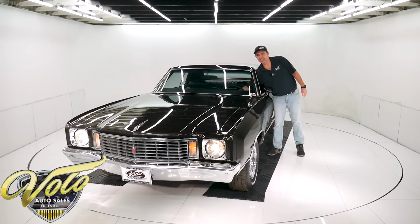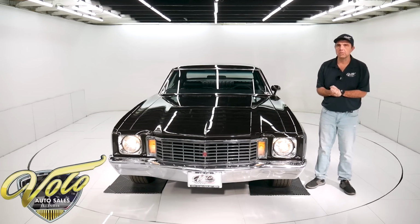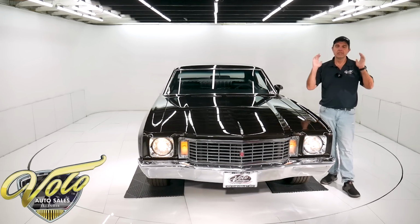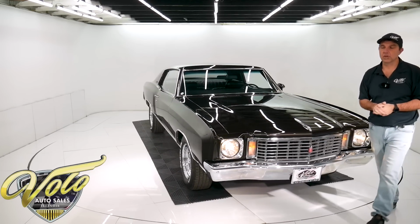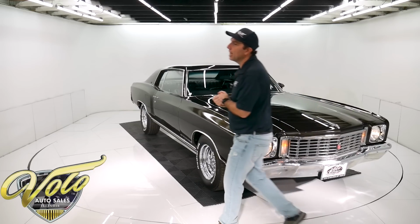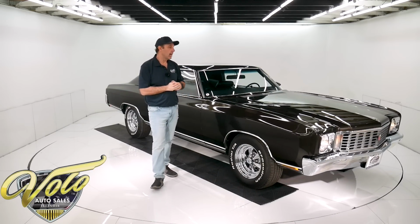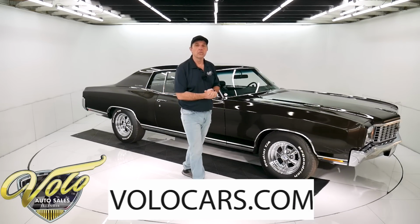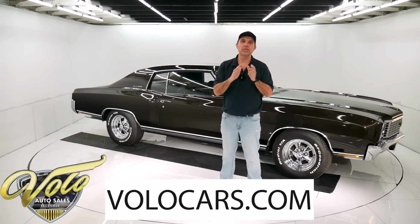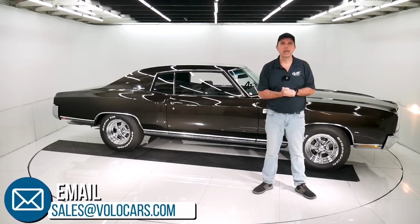Stereo's on, sounds good. Anyway, the last Monte Carlo we put on our site sold within a couple days, and there was at least 25 inquiries on it. This one probably won't last long, so hurry up and go to volocars.com. Plenty of ways on there to contact the salesman. I just gave you my honest impression of the car and what I see here. If you have specific questions or concerns, feel free to ask them. They can also help with delivery, financing, all the paperwork.